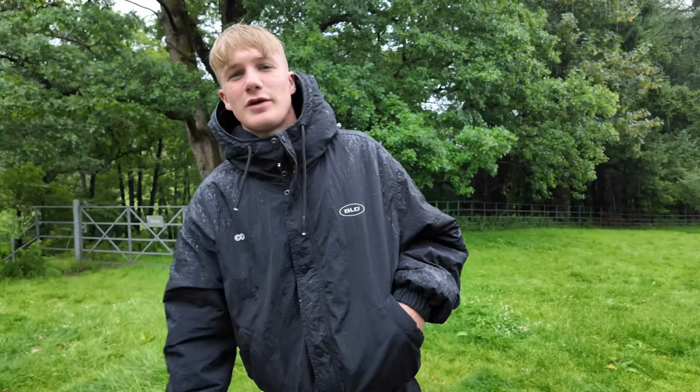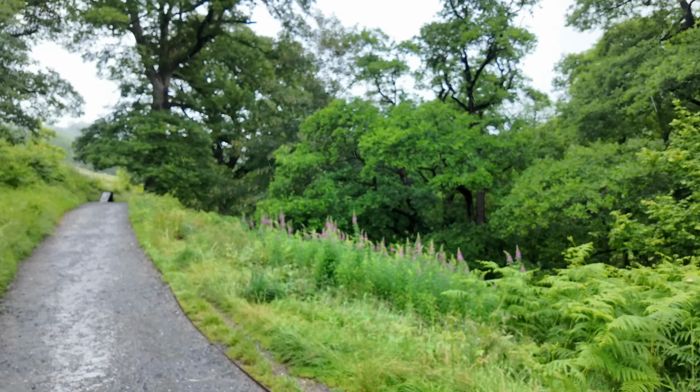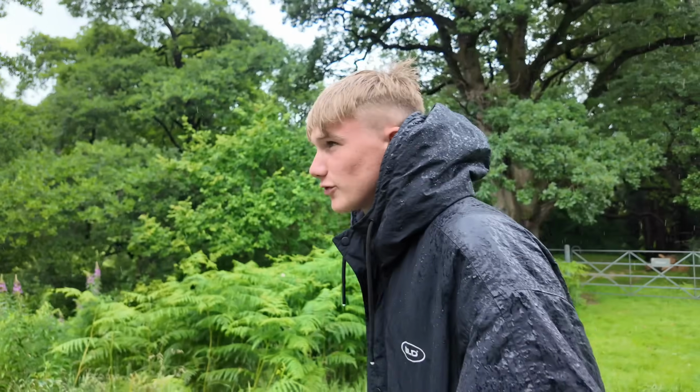So we are at the first location of today. We are at Aira Force Waterfalls, something like that. We're walking on the path to it now. It's still damp, but it's not very damp in our spirits. I can hear some sort of waterfall, so we should be near it, so let's go and find it.